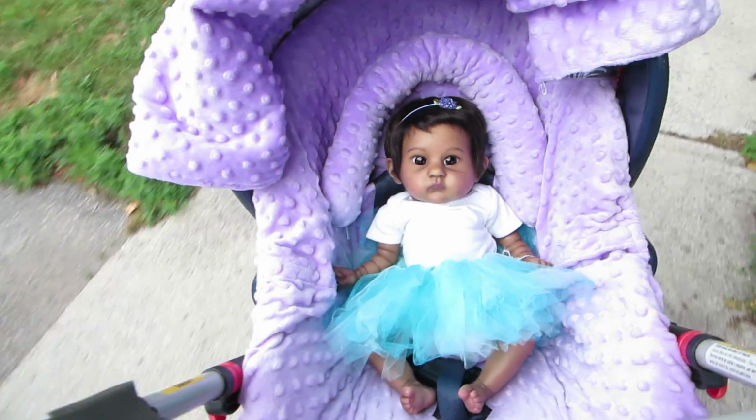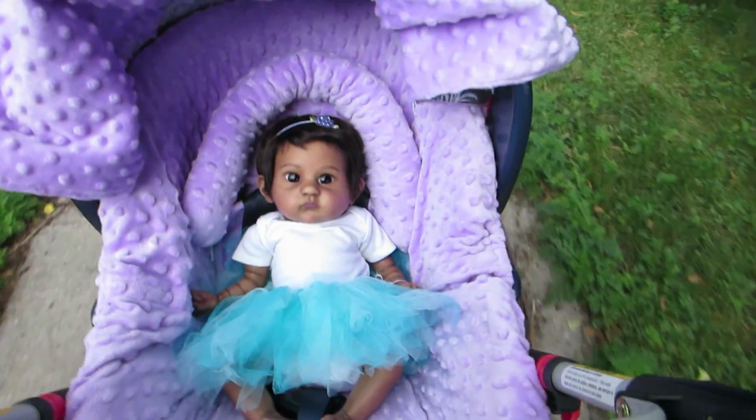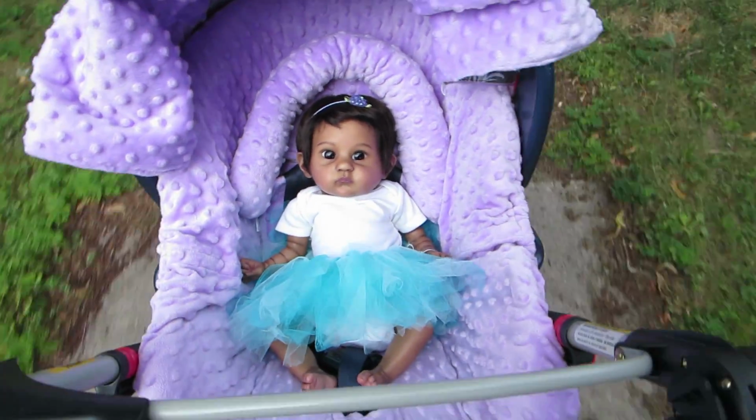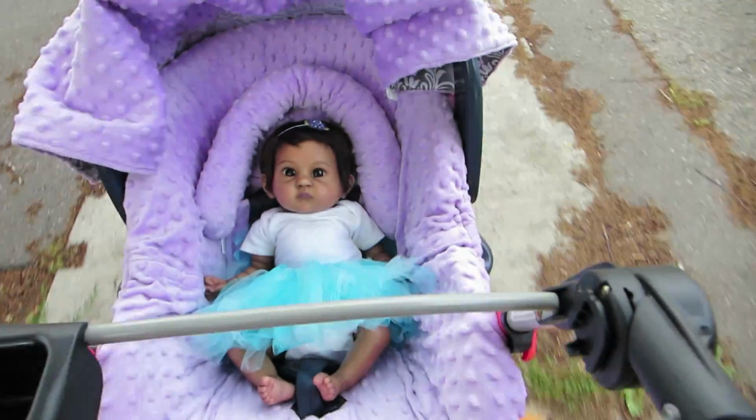And the clouds are coming in. It's calling for thunderstorms this afternoon, so I hope we won't get caught in any rain until we get home. So here we go.